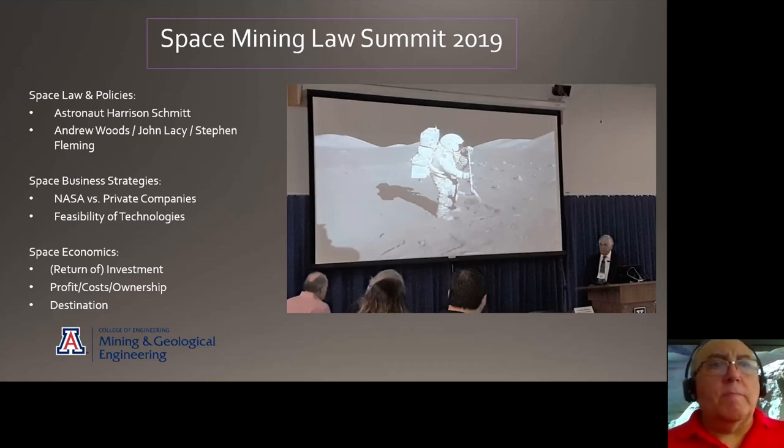We had people like Andrew Woods, John Lacey, who is from the law department, and Stephen Fleming also, who's been around the mining business, and how these strategies were going to be developed. There was a very powerful round table to talk about the relationship between NASA, private companies, and so on, and how these technologies are going to be feasible.